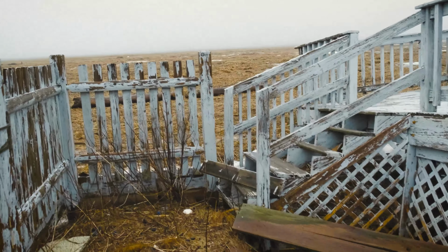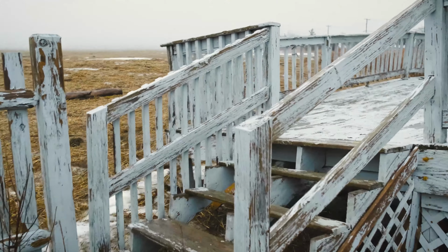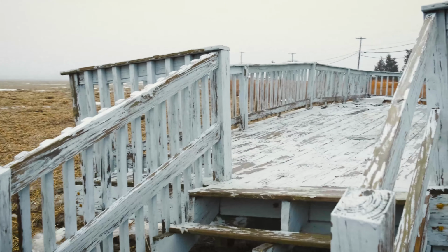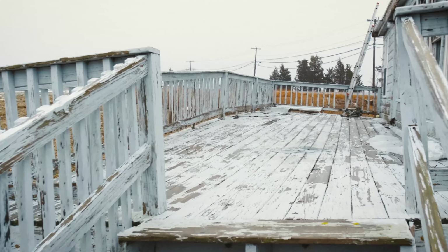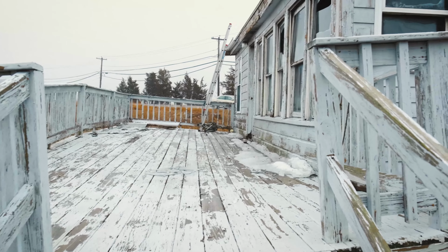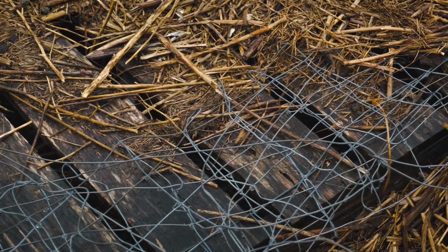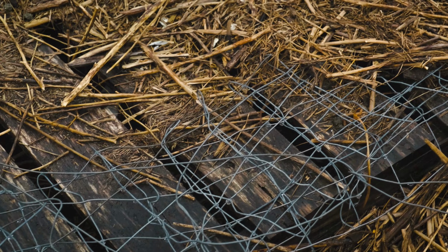First thing I saw when exploring the island was this house that had recently caught fire. Directly behind it is one of the largest salt marshes in the entire United States, which has been known to flood from time to time, and it did just that. The flood had left tons of debris scattered everywhere and certainly made for a really interesting subject.